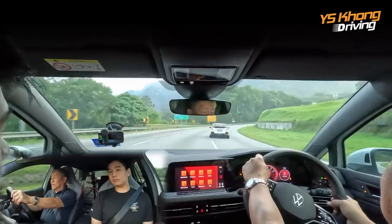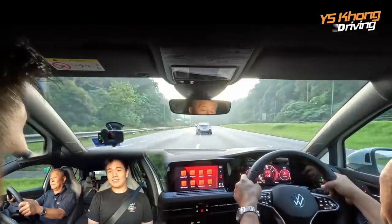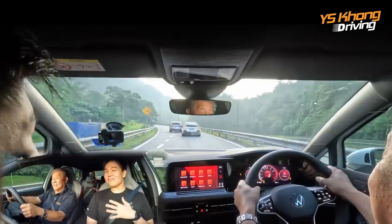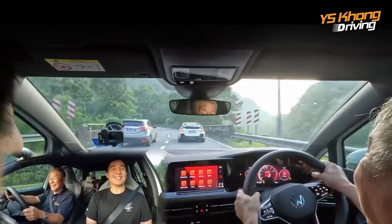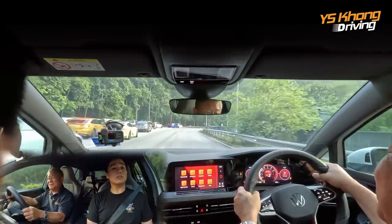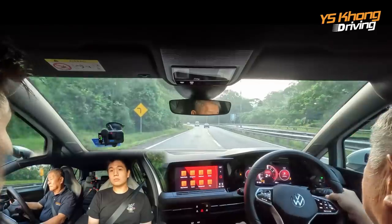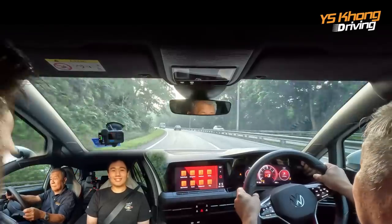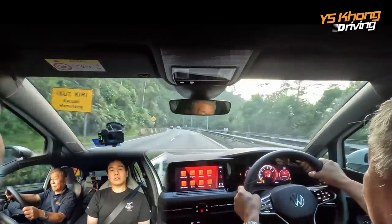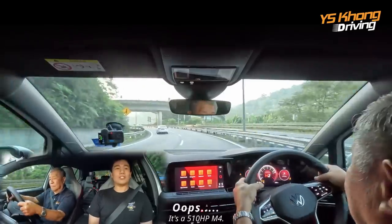Okay guys, we are getting near to the junction. There's a car, last minute change lane. Breathe. I learned from my mistake. Whoa. Let's go. The new M3, right? Yeah, the GTI.